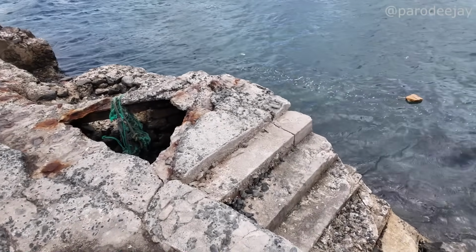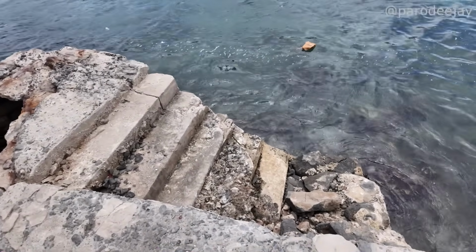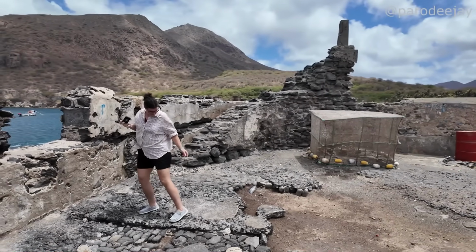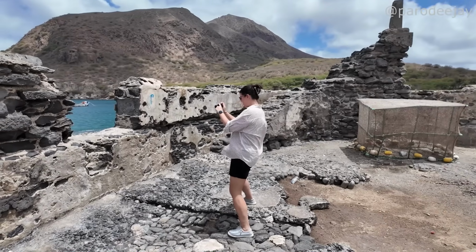This probably used to be an old access, but no thank you. Not right now. This does not rock because it's covered with rocks. Yeah, okay. Get photos by D getting all these creative angles back here. And you know, I'm trying not to fall over.